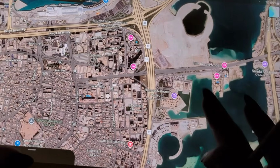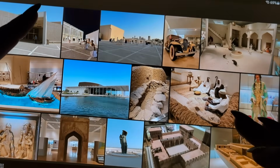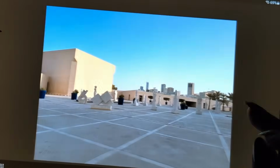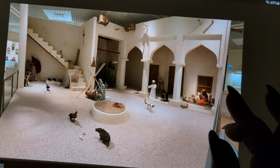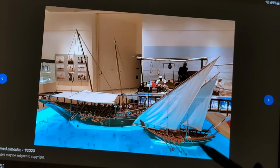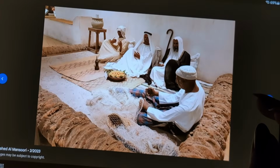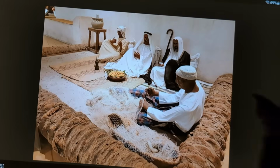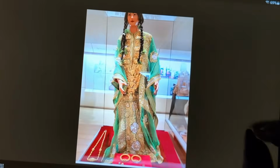Here's the Bahrain National Museum. The slideshow isn't great, but you get a good idea. I believe it's the largest museum in Bahrain. Some tableaus there, cats and chickens. Some of the big dhows and boats that have been built here in Manama, Bahrain. There's a skeleton, we'll skip that. Some more depictions of daily life. Looks like they're weaving fishing nets, I think, by the looks of that.